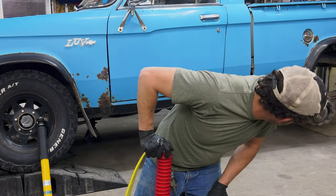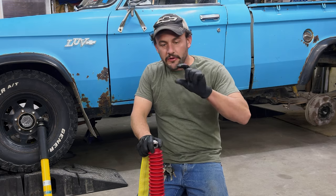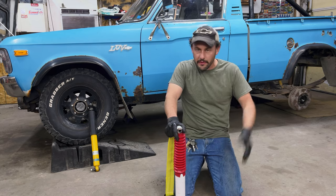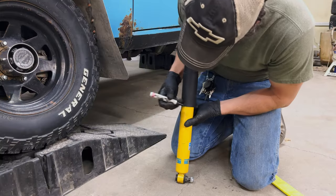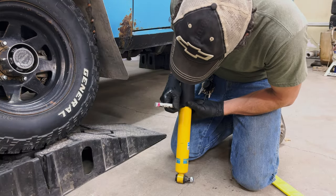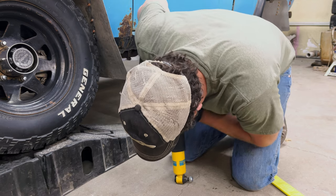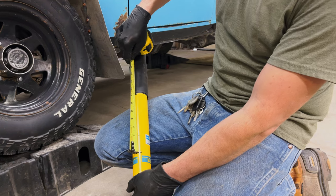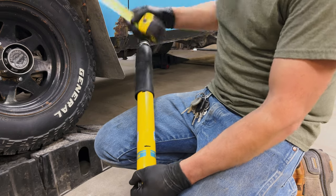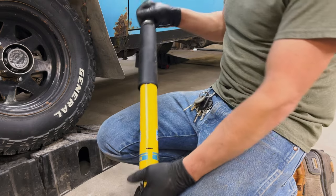They removed the stock bump stops. So I'm going to have to put the bump stops on and build a pedestal. Where to set the bump stop, how tall to make the pedestal, it's all got to be figured out. Make a mark up here. The bottom of the stroke. About 7.4 inches of total shock travel, which is about perfect for what I've got front and back.